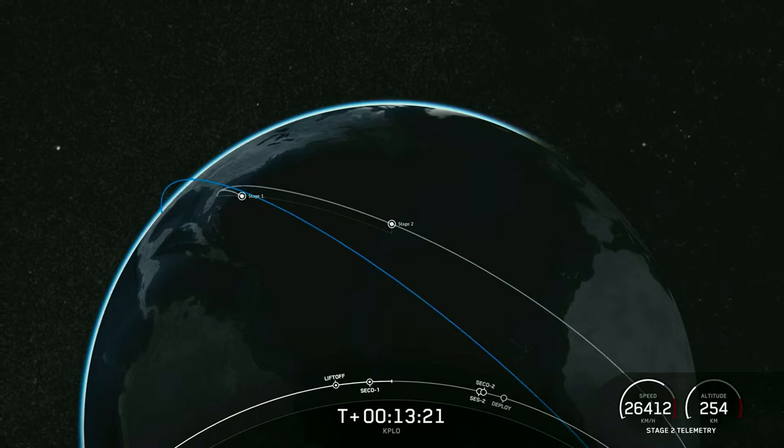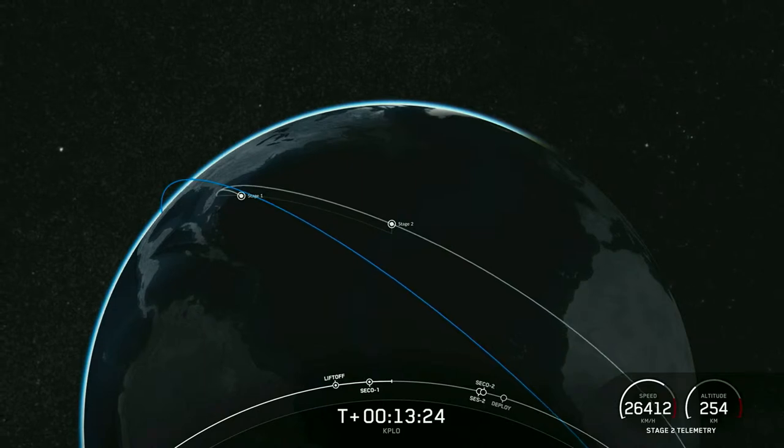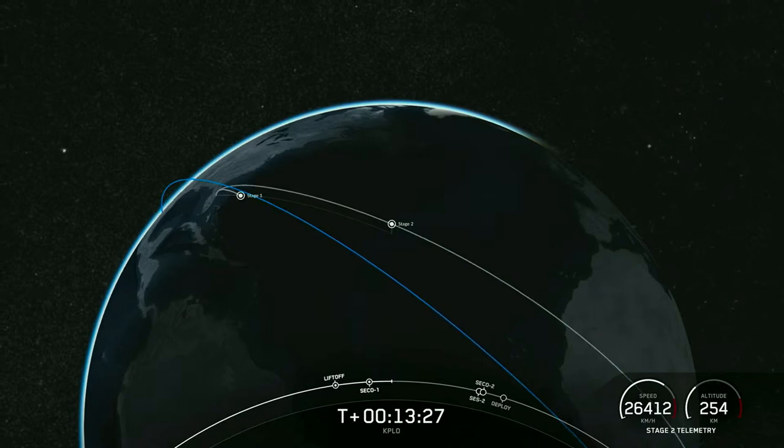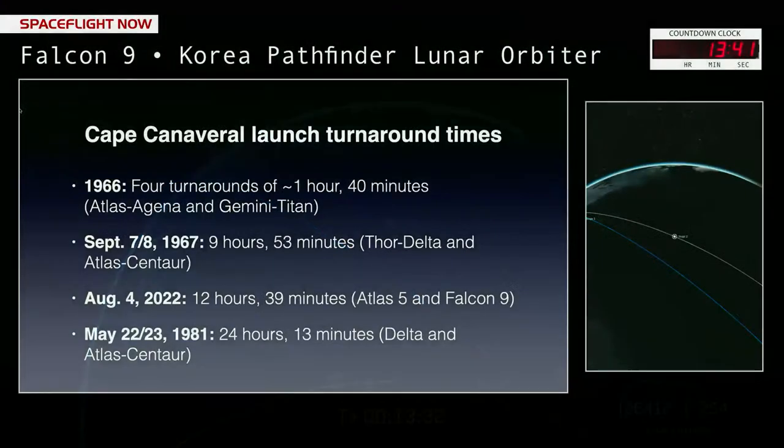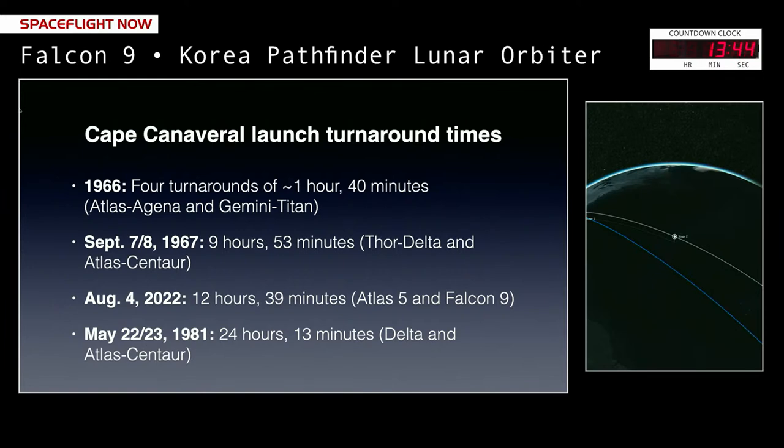Expected loss of signal, Bermuda. Now 14 minutes since the launch of the Falcon 9 with the Korea Pathfinder Lunar Orbiter mission. We showed you this slide earlier in the countdown before liftoff, but now we can take it to the bank because this Falcon 9 got off the ground this evening. So here are the record turnaround times between space launches on Florida's Space Coast dating back to the dawn of the space age.